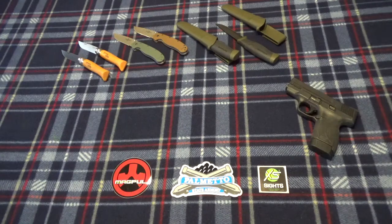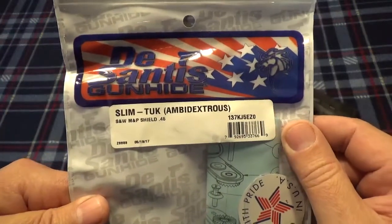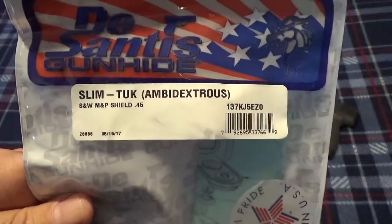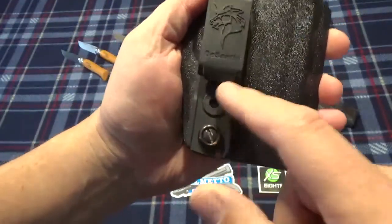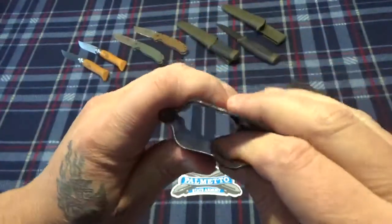And on a daily basis, what I will carry it in is the Slim Tuck ambi holster from DeSantis. Of course, you can see your part number and everything. It's for the Shield. And here it is. I went ahead and trimmed a little off of the clip. But yeah, this has been a good piece of kit right here.